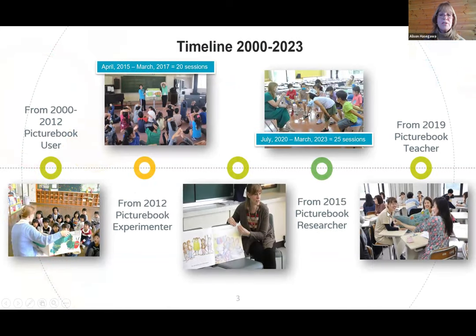Just to give you some background on my relationship with the topic, from 2000 to 2012, I was a picture book user myself in Japanese elementary school, using books with first to sixth graders in regular public elementary schools. After that, I moved to Miyagi University of Education, where I was a teacher trainer. So I started to read more about different approaches so that I could pass on this information to my learners who were training to be teachers.